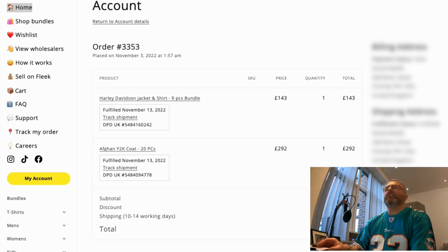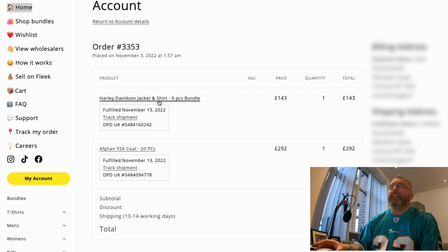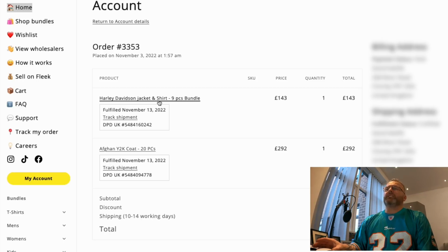So the 2 bundles that I ordered were a Harley Davidson pack, 9 pieces. They even go so far as to say what you can expect in the bundle. I didn't cherry pick either of these bundles, but I know from the detail that I can be expecting a mixture of t-shirts, sweatshirts and jackets. There will be at least 3 jackets in there according to the description, so that's what I'm expecting.